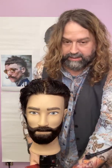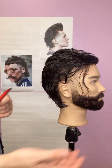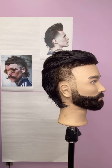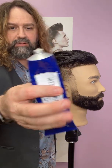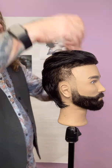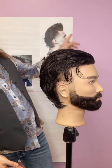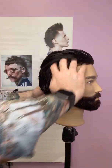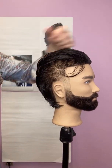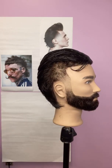So as we had discussed last week in Garrett's program, these can get a little floppy. You know what I mean? Obviously, one of the ways to support that is product, which again we'll use the 1922 Classic Gel on that top. But I really want this to be nice and full, just like our inspo pick up here. But I also want it to stay. So that's where we come into the discussion on the support of this haircut.